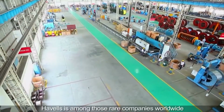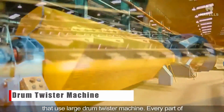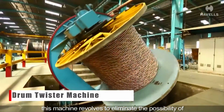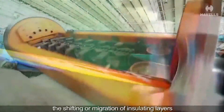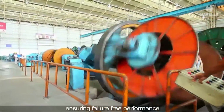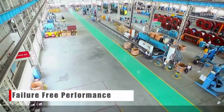Havells is among those rare companies worldwide that use large drum twister machine. Every part of this machine revolves to eliminate the possibility of tangential stress over insulating layer that prevents the shifting or migration of insulating layers, eliminating the chances of air void formation, ensuring failure-free performance during the lifetime.